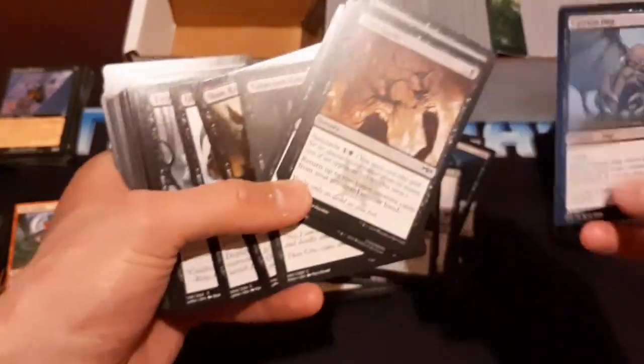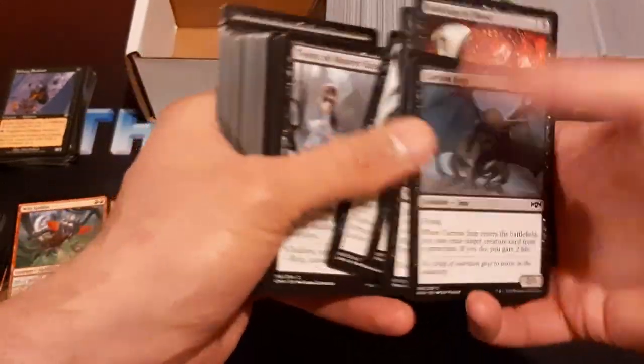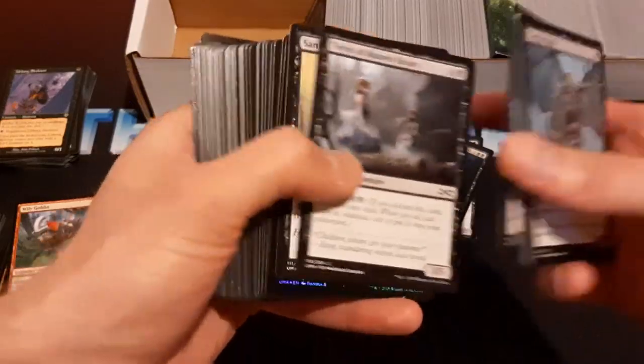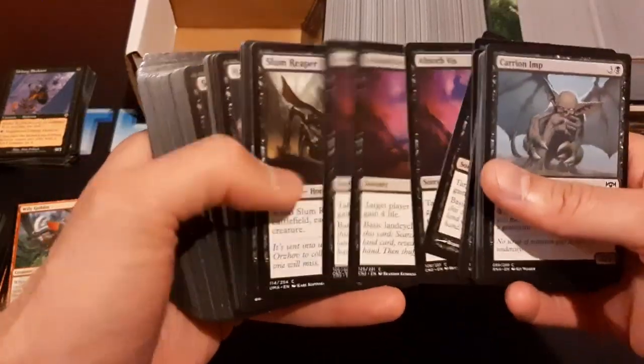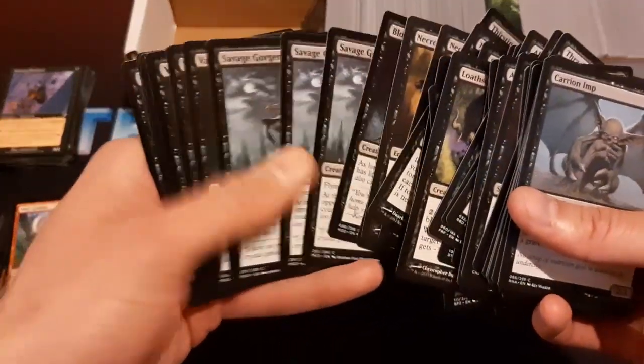So there's some Ravnica Allegiance. I wonder if that means in the blue box we'll find some Persistent Petitioners. It's a pretty good chance. Vampire of the Dire Moon, that's a good uncommon. Three of them right there.